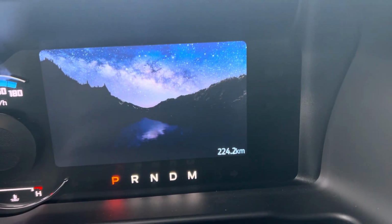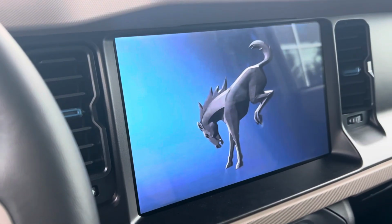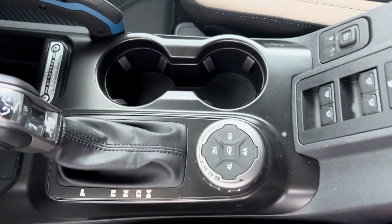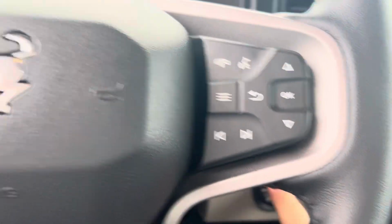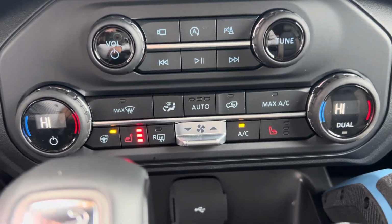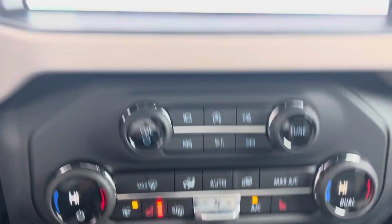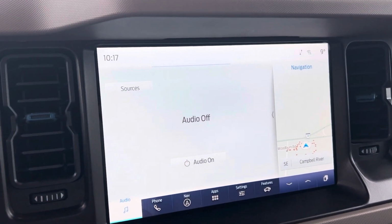The Bronco intro on your 8-inch infotainment screen, the 12-inch. You get your AM, FM, XM, Apple CarPlay, Android Auto, you name it, it's got it. This one's got all the different drive modes, so you got all the different goat drive modes. And a few key actual comfort features like heated seats, heated steering wheel, dual climate control. Of course, all the goodies on the 12-inch screen.